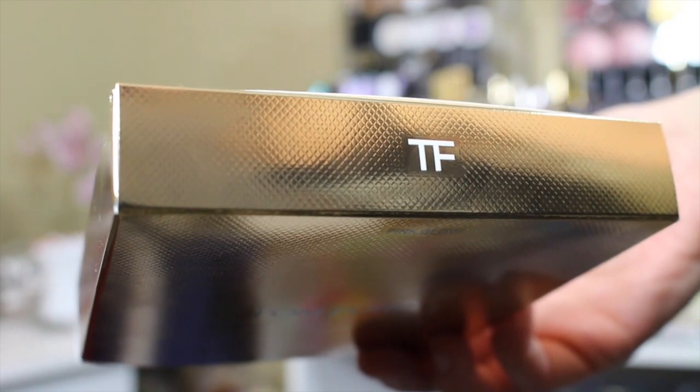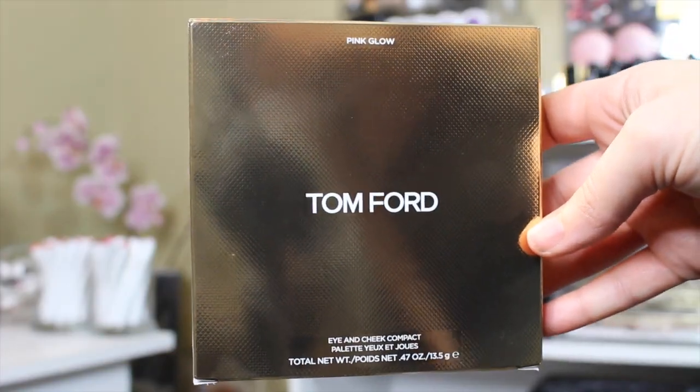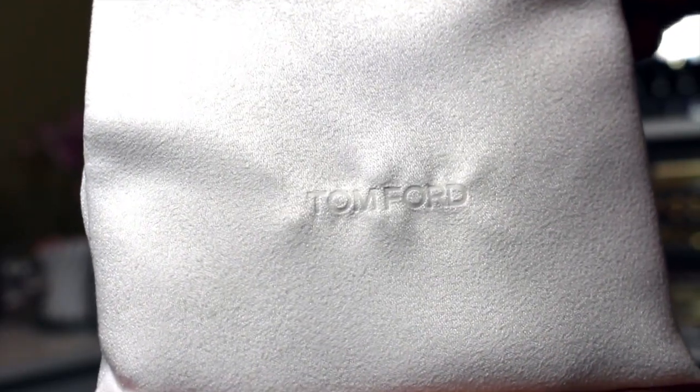The Pink Glow palette comes in this amazing gold box, which you would expect no less for the price tag you're paying at $95 for the palette. The palette does contain 13.5 grams of product, which is a whole lot of product for the price. It comes in a little white velvet pouch that also says Tom Ford on it. And the summer packaging is always the limited edition white with gold accents.